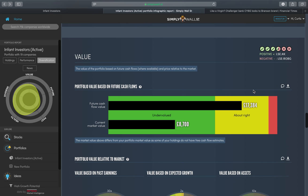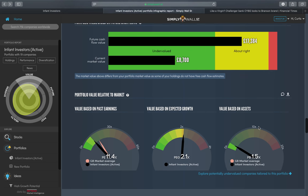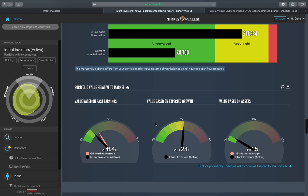Yeah, I will prune it how I see fit. So, we shall see. From a value standpoint, in terms of ratios, from a price to earnings ratio, my portfolio is better than the British average. So the British average is 16.4x, mine's 11.4x.